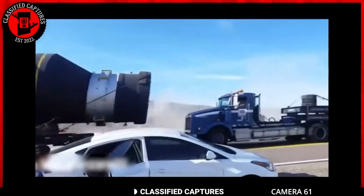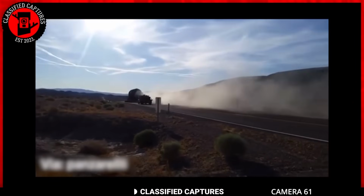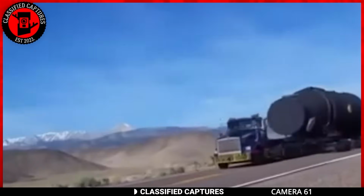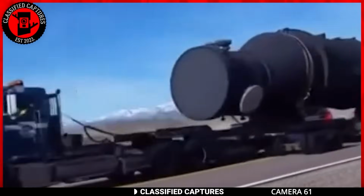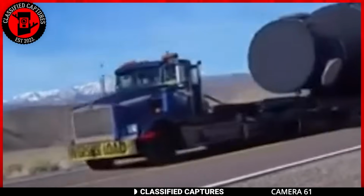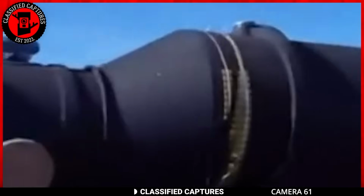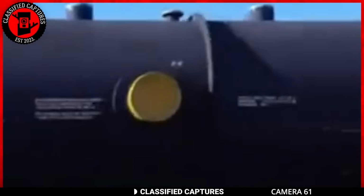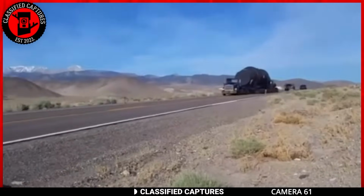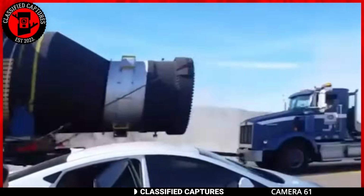Nevada is home to several research facilities and test ranges, and it's also close to multiple military bases, including the infamous Area 51. This means the mysterious object could be anything. It could be a secret weapon, an experimental aircraft, a missile, or even part of a space mission project. Who knows? Aaron believes it's part of an alien ship or something connected to secretive government projects involving extraterrestrial technology. If you have any idea about what it could be, share them with us in the comments below.